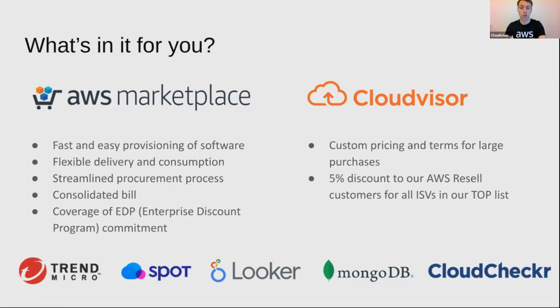Well, there are clear advantages, I would say, first of all, to the engineering and development teams, like fast and easy provisioning of the software and flexible delivery and consumption. In many cases, you can even have the flexibility of how much you buy and how you pay, even maybe more flexible, or some choices that you can't even purchase directly from some ISVs. And next to that come the advantages to the finance department, which is of course also very important, like a streamlined procurement process, because you're buying with a click of a button, no special processes and agreements needed. And the consolidated billing part is also important because your third-party software becomes part of your monthly AWS bill. So one bill, one payment, and that usually works for the finance department.